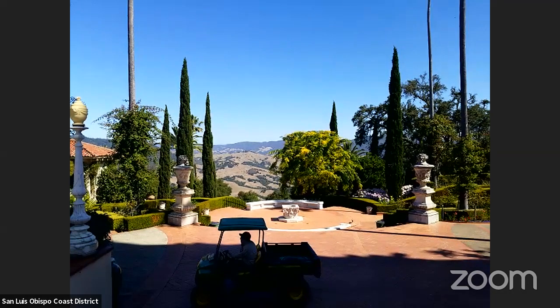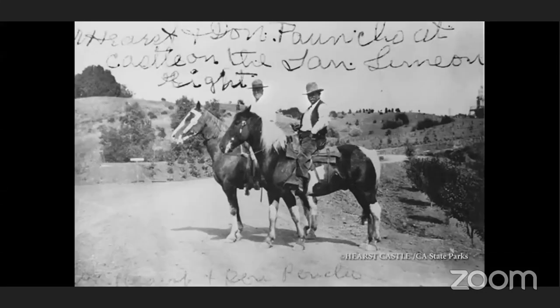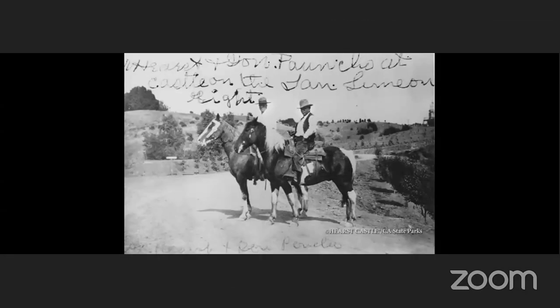And a lot of the visitors remember these horse rides because they would go out for hours and hours, miles and miles. There's Mr. Hearst with his good friend Poncho, the cowboy. And Mr. Hearst, he was kind of an old cowboy at heart. He's the one on the left. What do you guys see in the background? On the right of this old black and white photo, there's the house. There's Hearst Castle, the bell tower in the background.